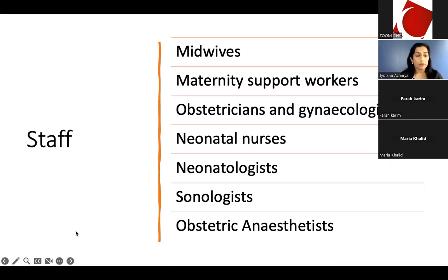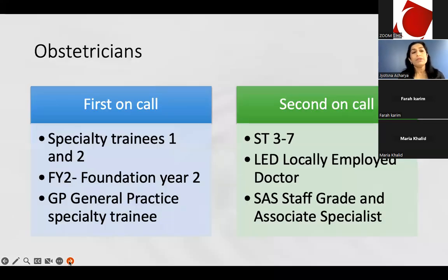So the obstetricians that are present on the labor ward, there are first on call doctors, second on call doctors, third and possibly fourth on call doctors. So let's start with the first on call doctors. They can be obstetrics and gynecology trainees. So they are specialty trainees who are in the training program in obstetrics and gynecology. So they are called ST1 and 2. These are the ones who are just starting to work in obstetrics and gynecology and are interested in pursuing a career in obstetrics and gynecology.